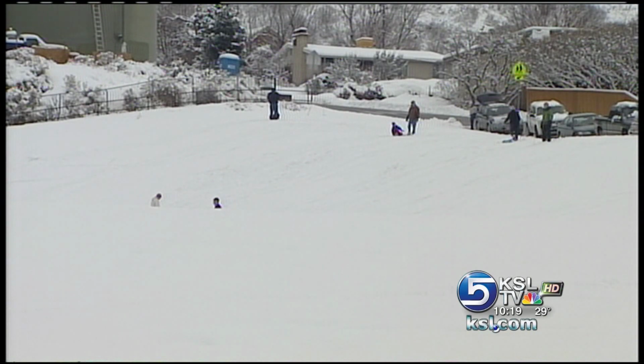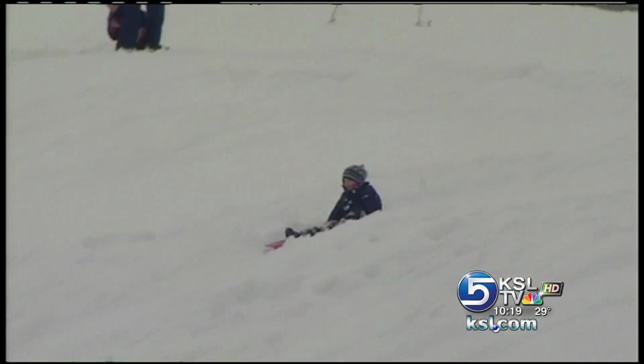Got some avalanche concerns out there. And for good reason. All of this snow, in fact, over 7 feet of snow up in the Cottonwood Canyons in a matter of 6 days. And whenever you have that much snow on top of the old snow, it slides around a whole lot.